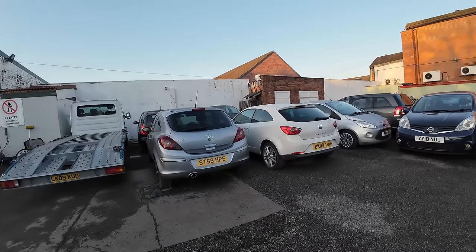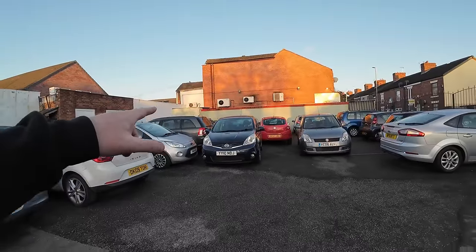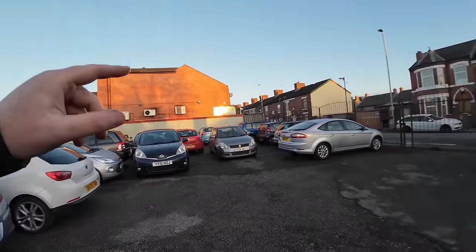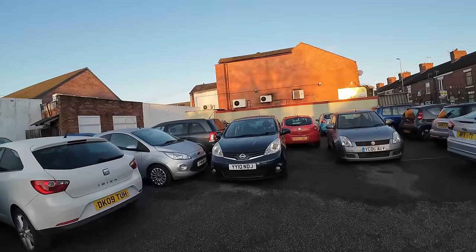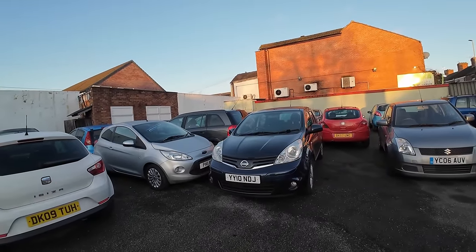Right, what else have we got? I'll give you an update on some things. So, Nissan Note, I'm not sure if we'd covered this in an update video. This is now sold anyway, it's been to MOT today. It was plonked over there somewhere, so apologies if I've not mentioned this car before. If I haven't, we'll quickly mention it now. 1.5 diesel, bought it at the gate, private sale. Bought it for about £1,100, I think it was, from memory.